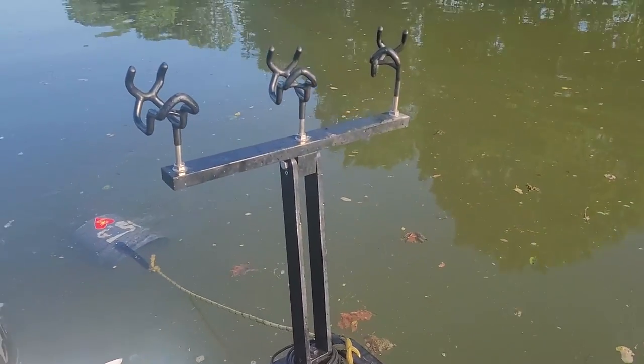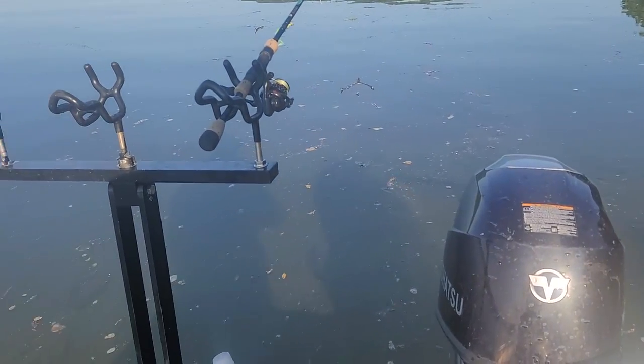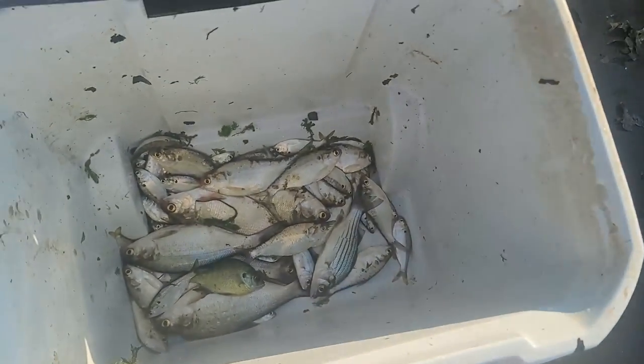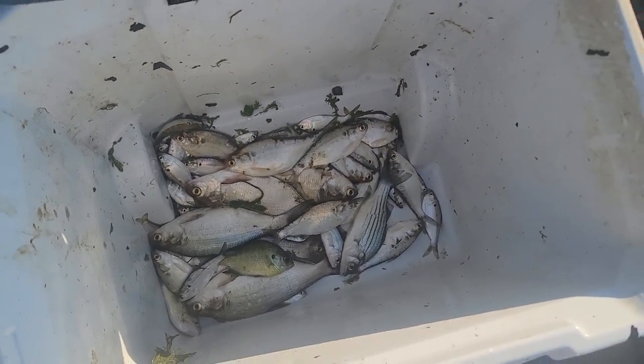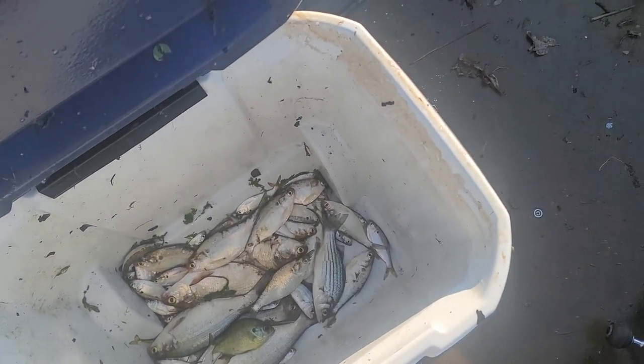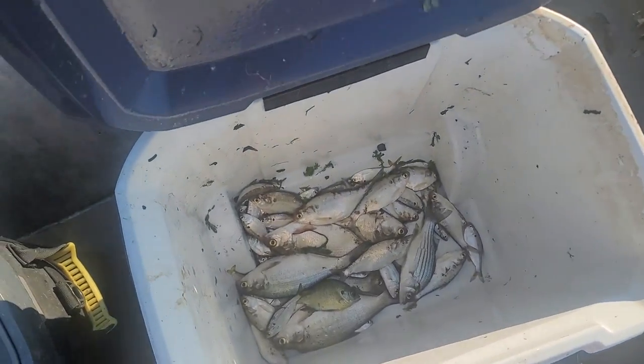And as you can tell, it is really trashy out here. So what we're gonna use for bait is a gizzard shad, some bluegill, some white bass, I call them speaky rig, just stuff like that.